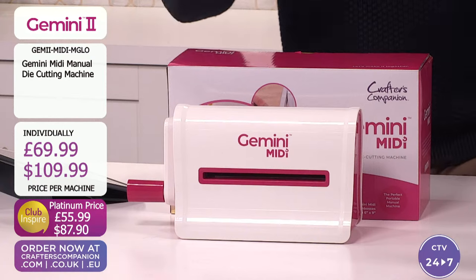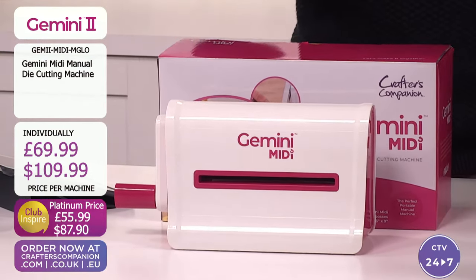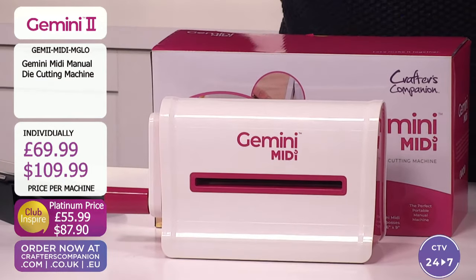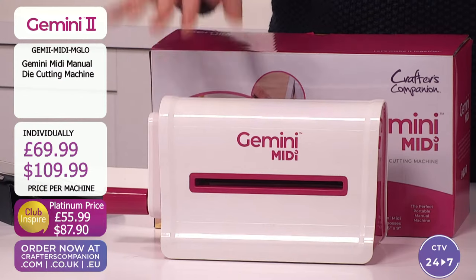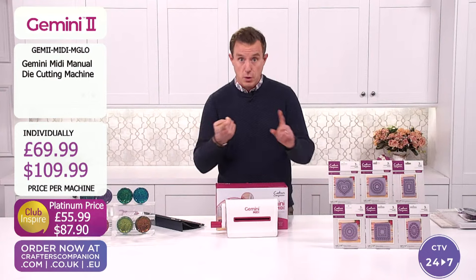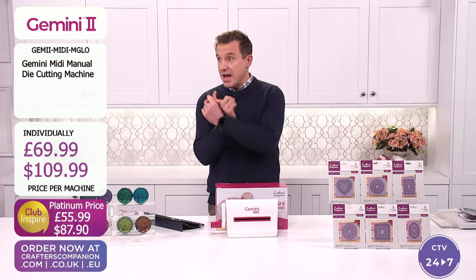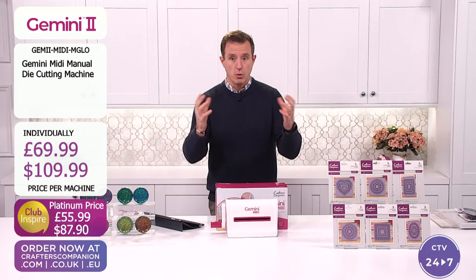If you already have a Gemini MIDI, I'll put this out here, be very clear, very transparent. If you've already got a Gemini MIDI, there is nothing different about this Gemini MIDI in terms of what it will do for you. The only difference about this one is the fact that you've got it in the matching Raspberry colors to go with your Mini, which you might already have, and of course your Gemini 2. So it's a nice way to be able to match up all of your machines.